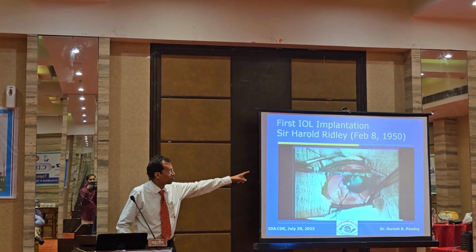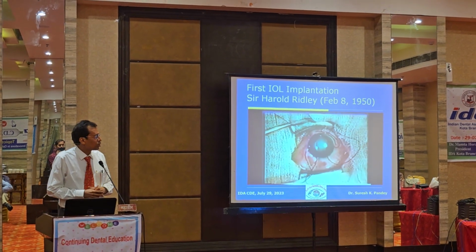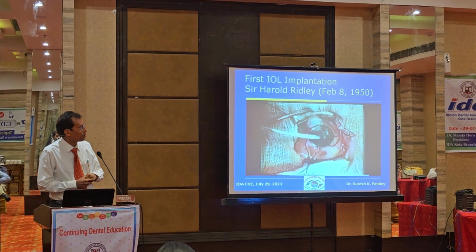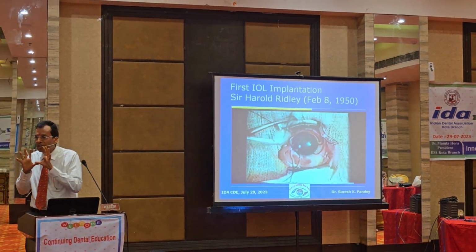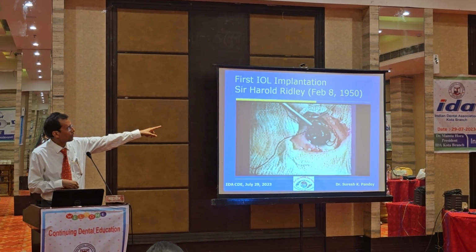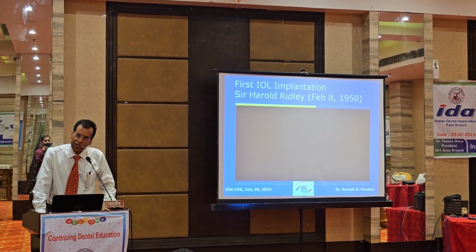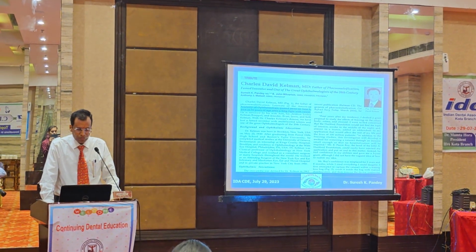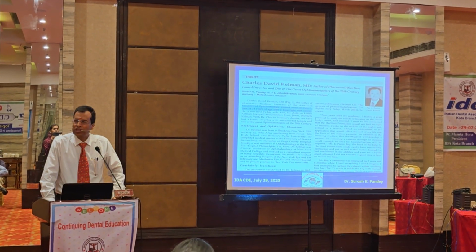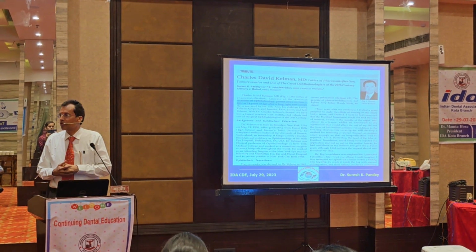You can see the very large incision with Von Graefe's knife, a 12 millimeter incision. The lens was removed in toto, and this was extracapsular cataract surgery. And then this is the intraocular lens which Ridley is implanting, manufactured by the Rayner company. Ridley's lens implantation was one of the most important breakthroughs in the history of ophthalmology.